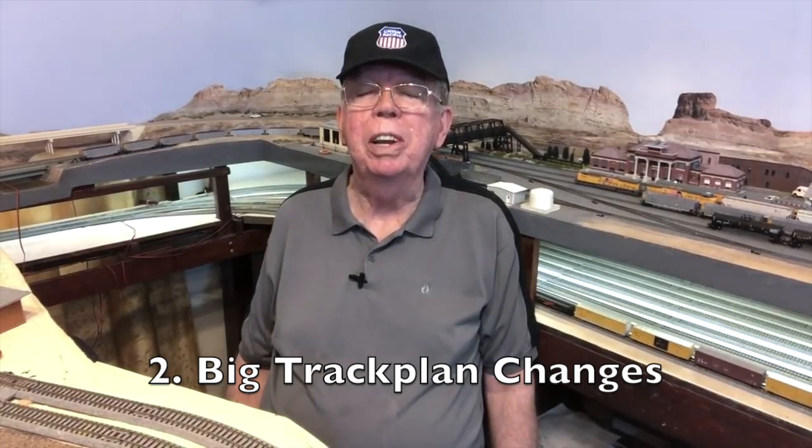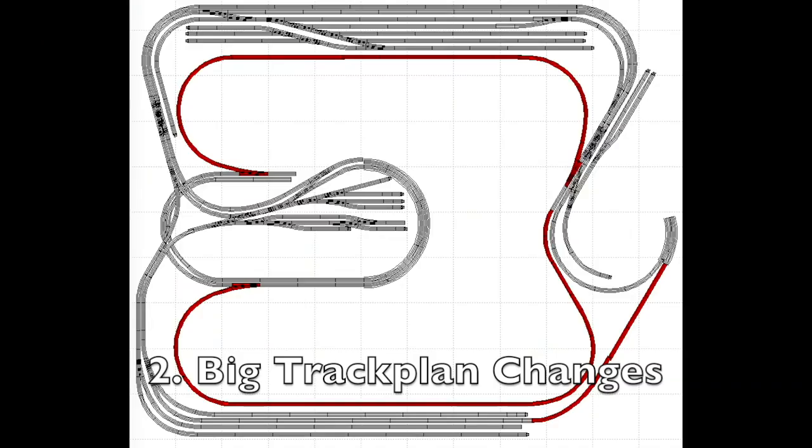Hi, I'm Roy Smith. Today I'm going to show you the changes that I want to make to my track plan. I'm going to explain why I believe these changes will give me a better layout that is more fun to operate. And here are those changes. The tracks shown in red depict changes or additions to the current track plan. I need to explain each of these changes for them to make any sense.